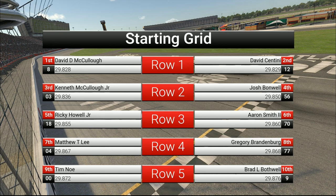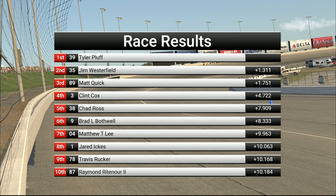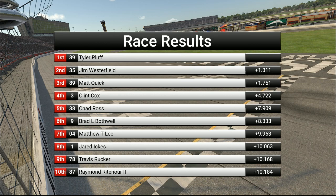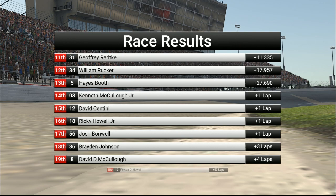Clint Cox took fourth place with Chad Ross in P5. You got Brad Bothwell in the sixth position. Matthew Lee, somehow, I think probably the only driver, managed to finish where he started, seventh. Jared Ickx followed him home in eighth position. Travis Rucker with a ninth place, and Raymond Rittenauer in P10. Jeffrey Radke coming home in 11th there. William Rucker in 12th. Hayes Booth in 13th.